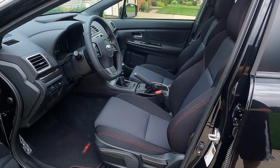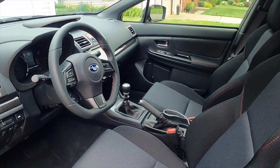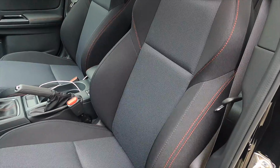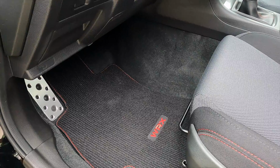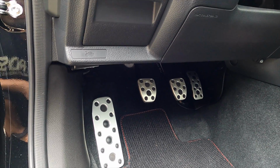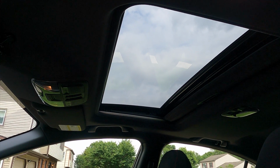Of course, we have Premium Edition, all keyless. Keep it in your pocket. Sport bucket seats. Premium does not have leather, but they are very comfortable, very supportive. Good side bolstering. Standard mats. Gonna get some WeatherTech or something up in here. Aluminized pedal. Looking sporty. Sunroof. Just your basic sunroof. Nothing crazy.